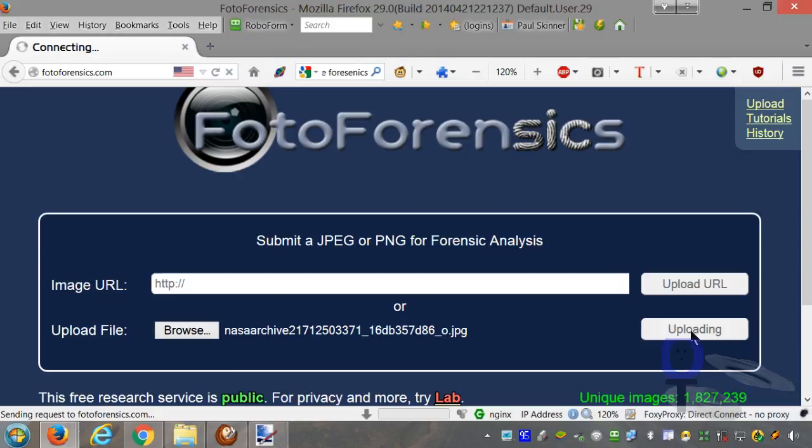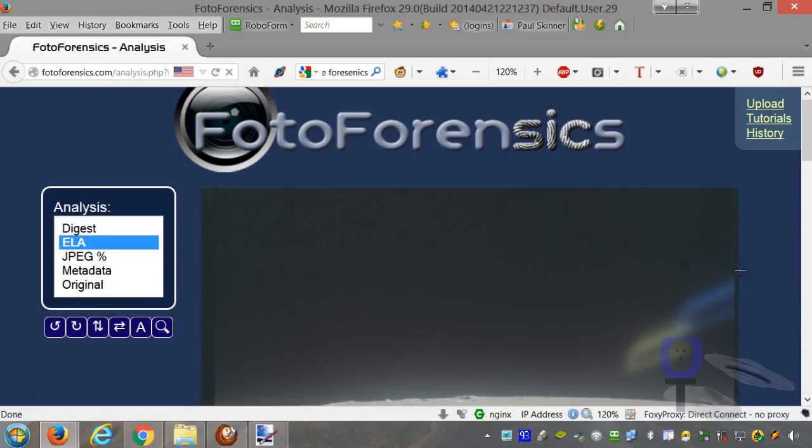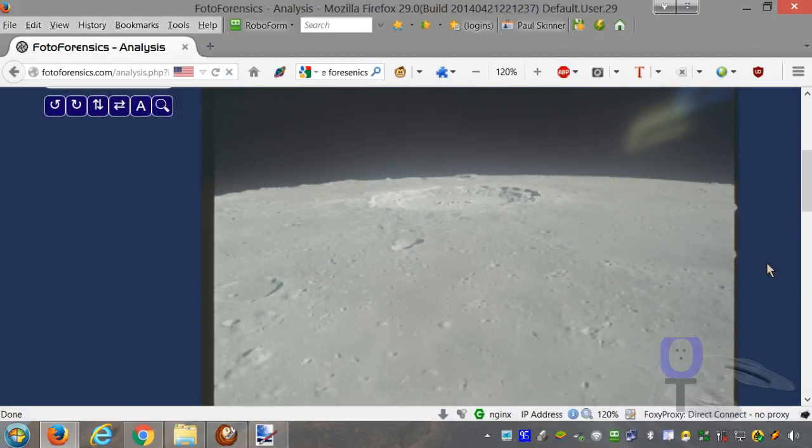This is a really interesting website. I suppose you might be able to do it in Paint.net. That might have info and other tools, but I just haven't come across them. This just makes it a lot easier, and as you can see, it takes a wee while to upload a 7 megabyte file to the website. Come on, come on. Here we go, finally loaded, and yeah, that looks like the one.